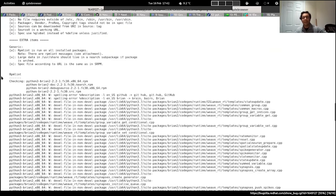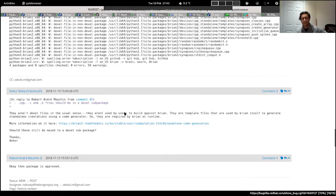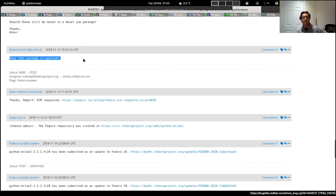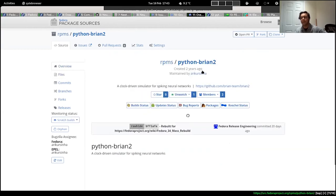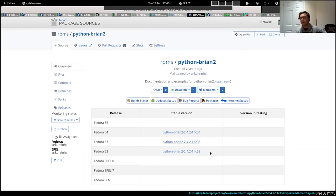And then we run additional checks on them. Again, all of these are generally meant to be suggestions, right? Okay. My friend has said, okay, fine, your package looks good, it's approved. Once it's approved, it then officially enters my Fedora source repository, right? So that's when this is created for me, and I become the maintainer along with the neurosig, okay? So now I have my spec file, which are the sources to build Brian in Fedora.